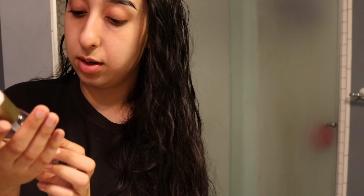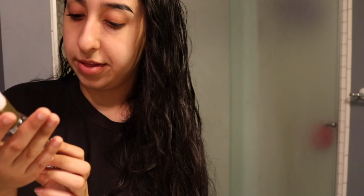For the hair, I use this when it's wet. I use the Organics coconut milk oil with whipped egg white proteins. I get two pumps, and I massage into my hands, and I work it mainly through the ends of my hair, and then I work my way up. So just like so, I hope you guys can see. I massage it on there, and I run it a little bit through the top, not too much. And then that's that.